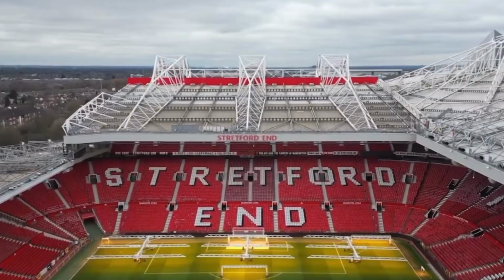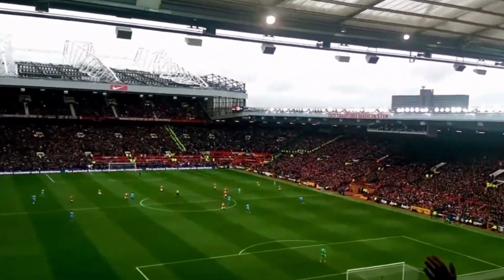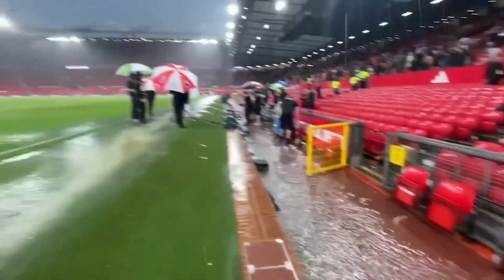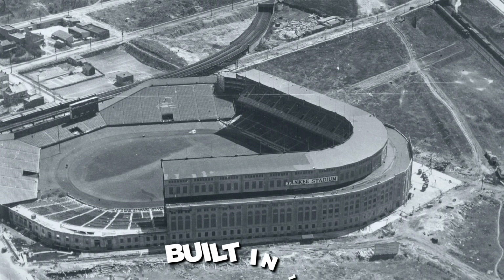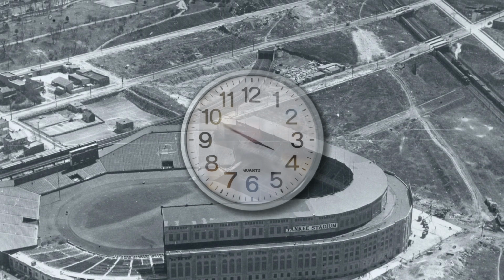The major problems with Old Trafford. If you ever watched a Manchester United game at Old Trafford, you know it's a legendary stadium. Some of the best football players in history have played there. But the problem is, it's getting old. Really old. The stadium was built in 1910, and while it's been renovated a few times, it no longer is keeping up with modern standards.